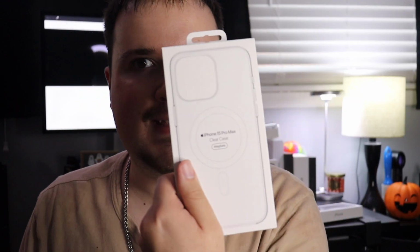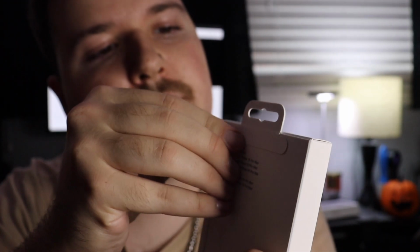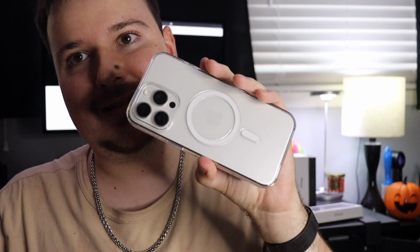So we're going to unbox the case I got for it. So I got the Apple clear case. We can, ooh, that was nice. And then, ooh, pretty. There it is. Ooh, nice. This is a nice case. So here it is. This is going to take some time.